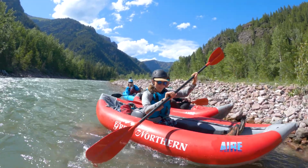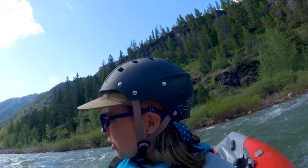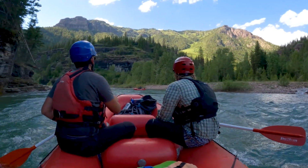Closest thing to heaven on earth I've ever seen. It's insane. It's so untouched. Trees and rocks and water. It's so crazy. I can't even believe it. I can't even put it into words.